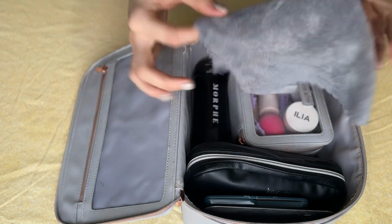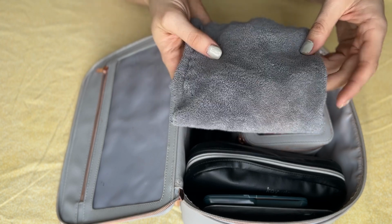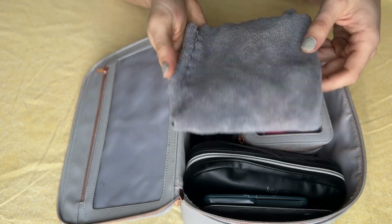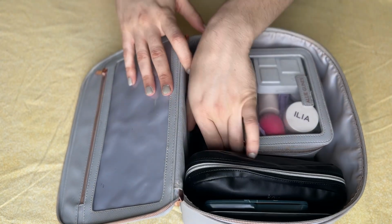First is a dirty washcloth. This is what I rub my brushes on, my eye brushes specifically, when they are dirty, when I don't feel like cleaning them, and it's an essential, so that's here.